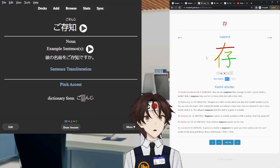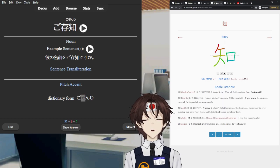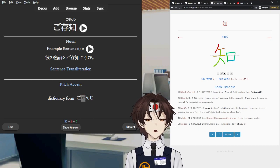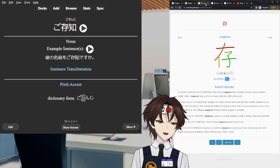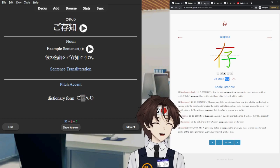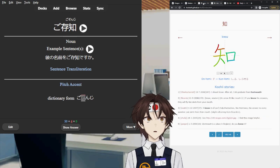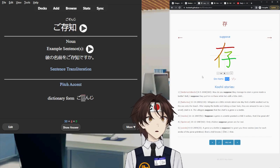Okay, going back to this. Suppose and know. So, and it's a noun. It has something to do with knowing something, but not necessarily something you're cocksure about. Like, I kind of know, I suppose, because they're combined together, right? Suppose and know. But anyway, let's just learn the kanji for a moment here.